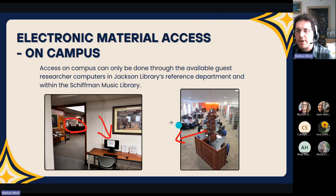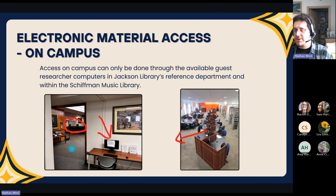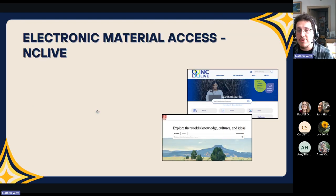There are also a few other computers right as you walk in the front door. As you can see, there are some restrictions on time, 50 minutes for these express computers and about an hour for this one. But if there isn't anyone waiting for you, it's unlikely that anyone will begrudge you some more time on the computer. There are a few other ways to get access to databases and ebooks online.